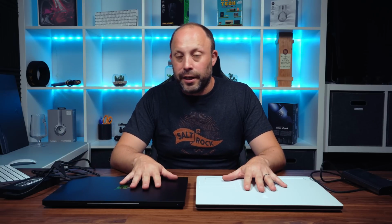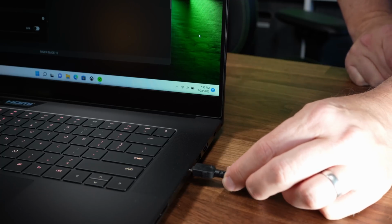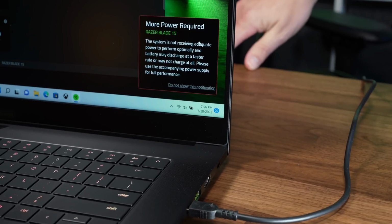And also both of these laptops are capable of power delivery. So if you forget your power adapter or if you're just off doing office work, you could use a USB-C adapter with both of these machines to get you by. But bear in mind, if you're using a USB-C adapter on either of these machines, the performance is severely throttled. So it's pretty much only good for light use or office work.